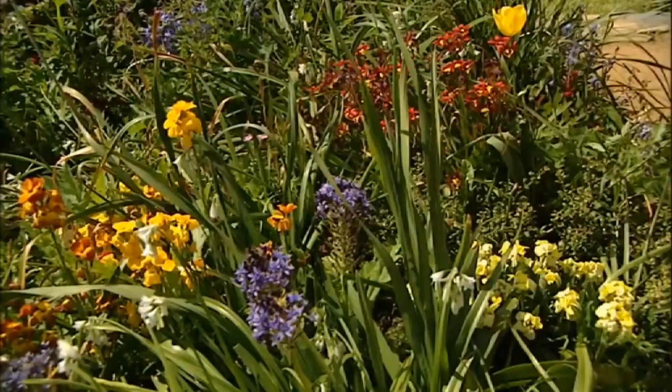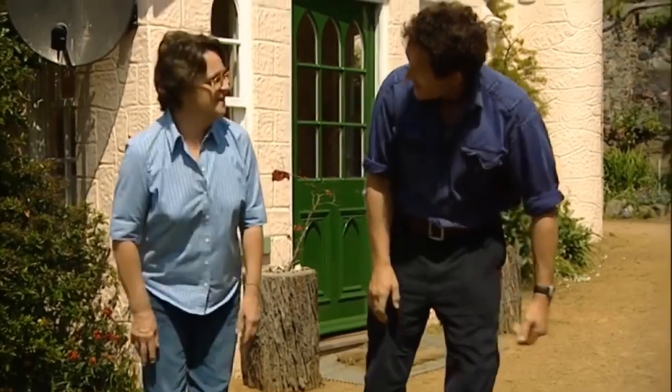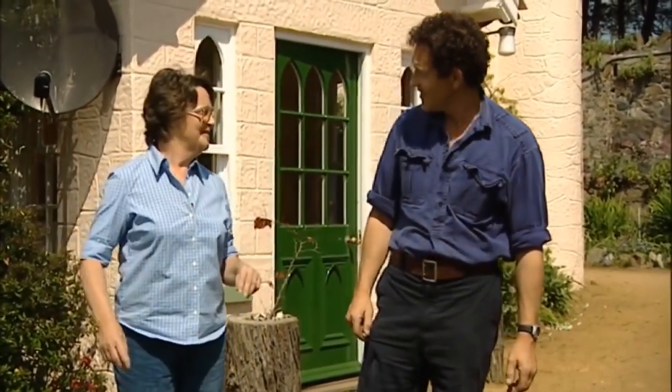I don't know what this is. What is it? That's Scilla peruviana. Beautiful, isn't it? Scilla peruviana. Do you know, I've never come across that before. No, I hadn't before we came here. Did you plant that? No, that just appeared in the garden.